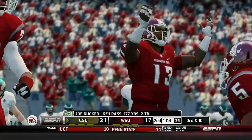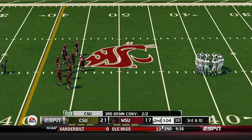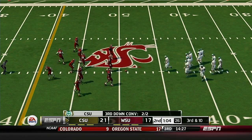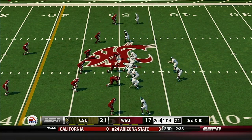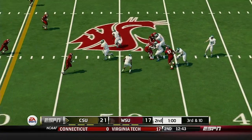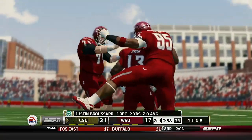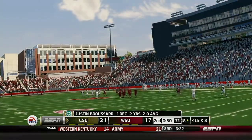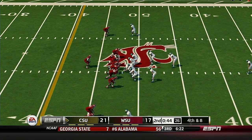Quick throw onto the receiver, incomplete. Johnson's intended receiver on the way. That brings us third and 10. Here's the throw. I don't think he got anything on that. Broussard gets him about 3 yards with a completion. That makes it fourth and 8. Reynolds is waiting for the snap.